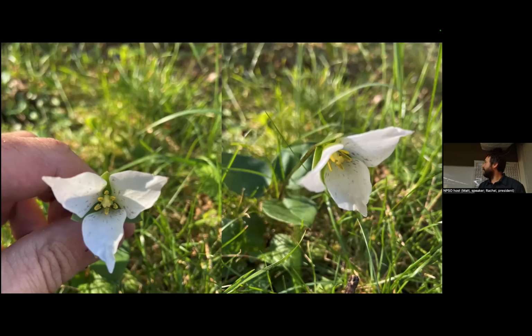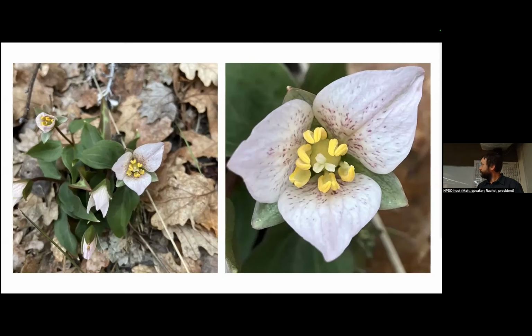Again, the trilliums are going to be growing. This one, brook trillium, likes to grow in moist, wet kind of areas. I always see this one growing in kind of wet, grassy areas. This was out by the Gasky Ranger Station. Close up of that, of course.